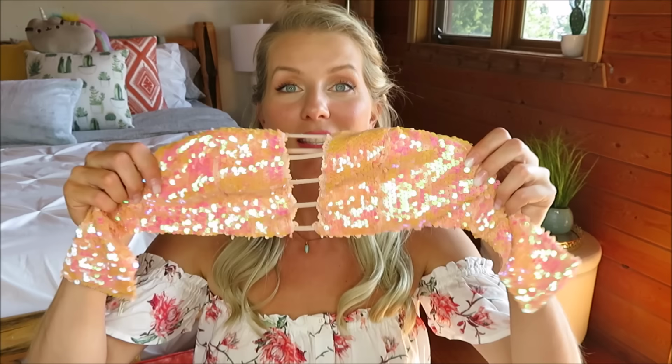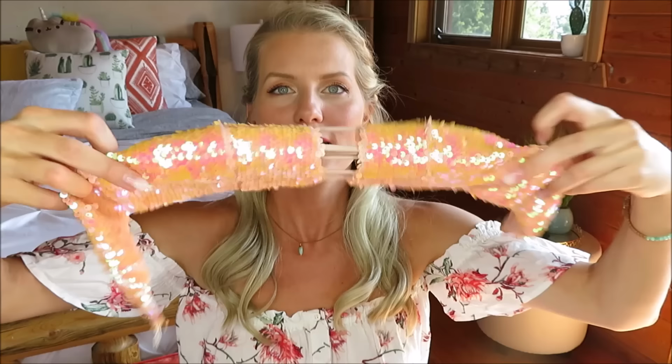and this is a painful one to get on because it's got this zipper in the back. So I like to do the zipper up along the side, but it's so tight I had to hike it up and then put it on. But once it's on, it's very comfortable. So this is the top.